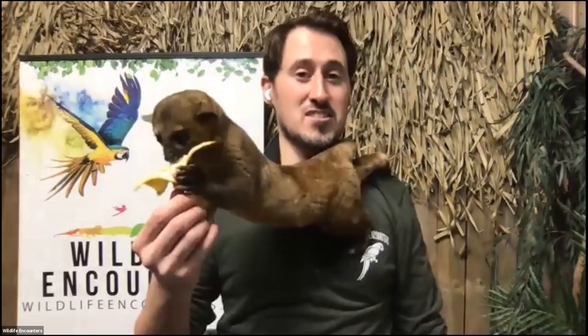So we see some unique adaptations some of these animals have to be able to survive in the ecosystems and the habitats and biomes in which they live. Does anyone have any questions on Oliver, the kinkajou?